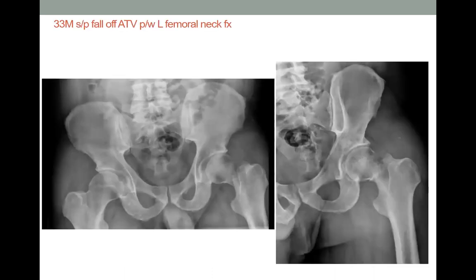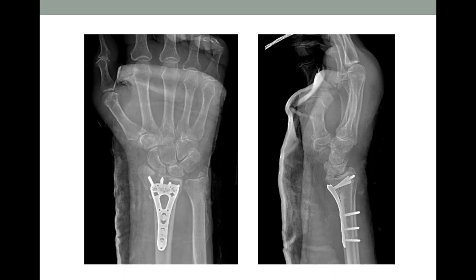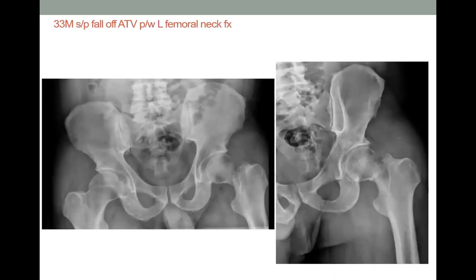And for the residents, one of the things in the timeout, when you do that timeout before starting the case, is do you have all the equipment in the room? Just make sure you have all the implants you want to have, just in case.